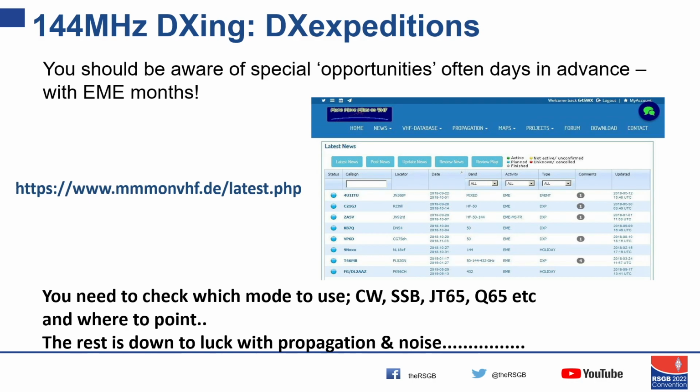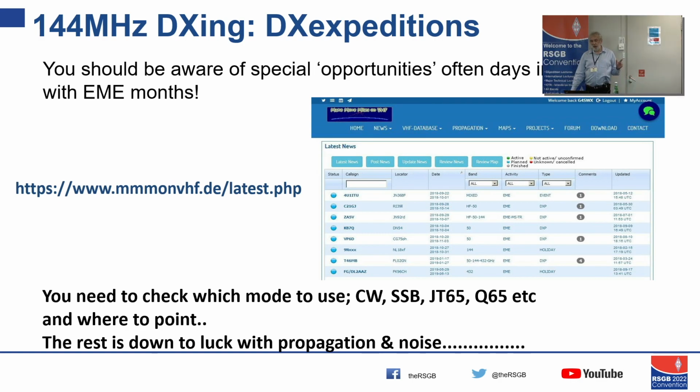Of course, you have to know about DXing possibilities. I would recommend every time that you should look every day at Make More Miles on VHF, the German site. If you don't use it already, that's the one that tells you what's up and coming, what modes it's going to be, and where they're going to be, so that you know whether to get up in the early hours of the morning to work EME, or a bit later in the early hours of the morning to work meteor scatter to work them. Really important. You know which mode to use, where to point, and the rest is down to luck and propagation.